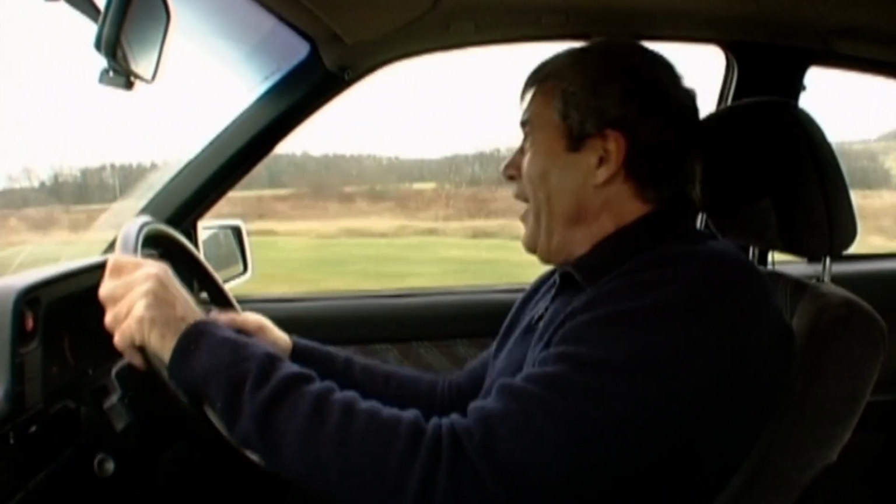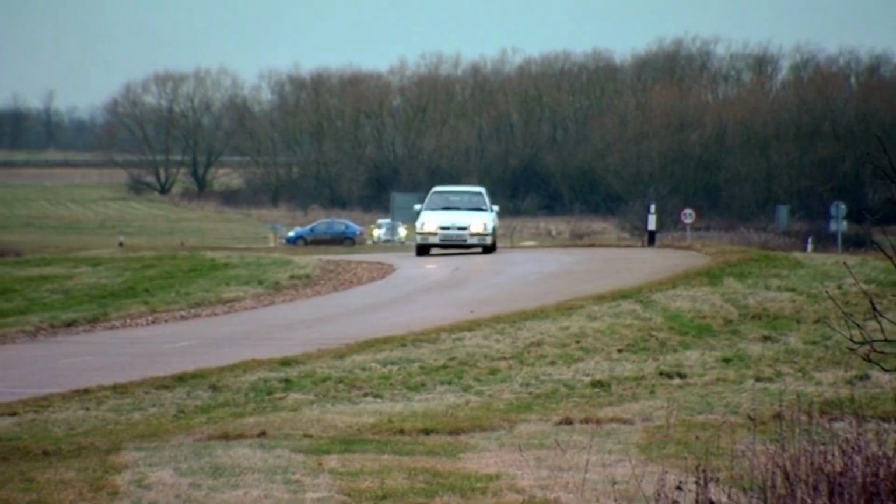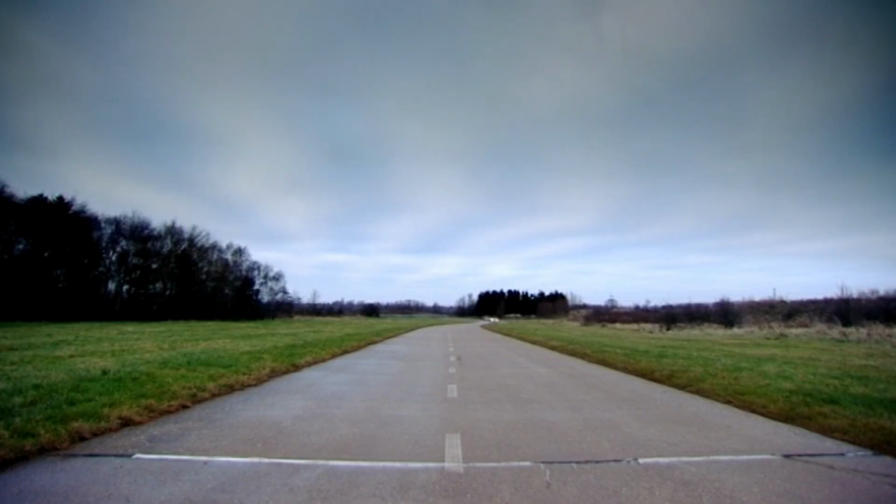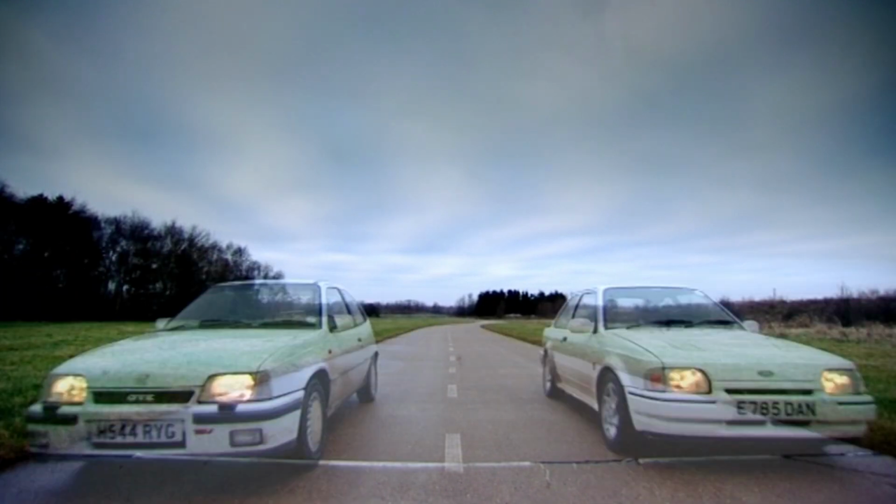Now don't overdo the oversteer. That was okay. Straighten the wheels. And across the line, the Vauxhall Astra GTE is 7/10 behind. So that settles it. The RS Turbo is the quickest.